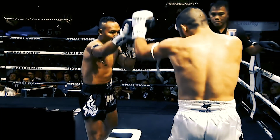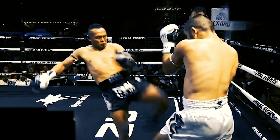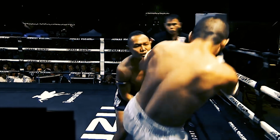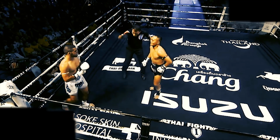Note how Tophik was prepared to block a roundhouse. This procs Saenchai aimed to the body. Ribs. On the counter, he catches Tophik's pendulum kick. Note the smile on Saenchai's face. He's taunting him once again, toying with him, playing with his food. Saenchai's warmed up. He's having fun. He still has that grin on his face.